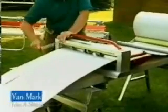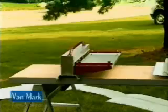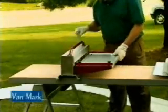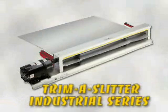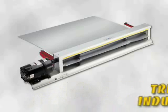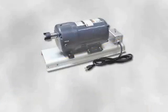A built-in tape measure allows knives to be set quickly into any desired width. The unit's feed table folds up for easy transportation and storage. The Trema slitter is available in six models, from 14 to 72 inches in width. Vanmark offers a number of add-on accessories, which, like all Vanmark's products, meet only the highest quality standards. A power package is also available for high-volume jobs.